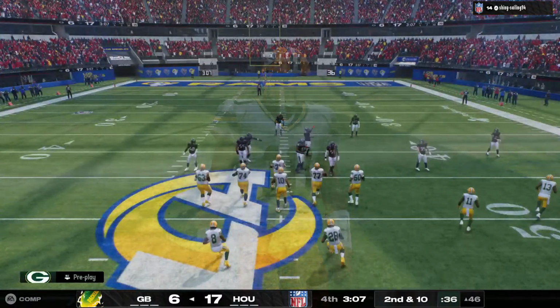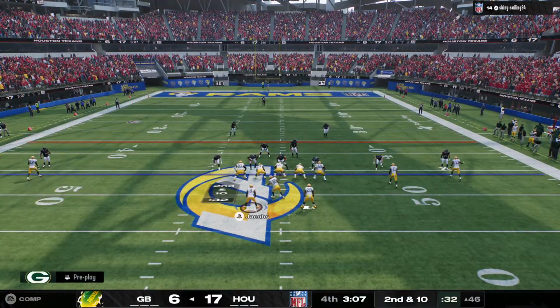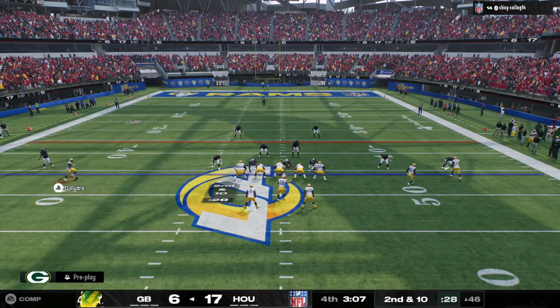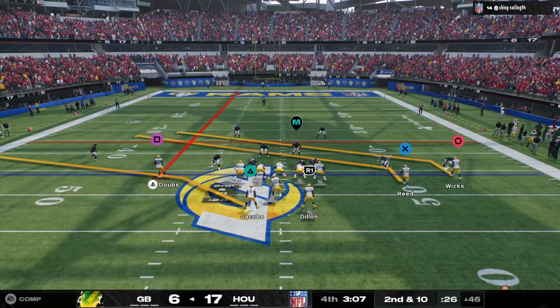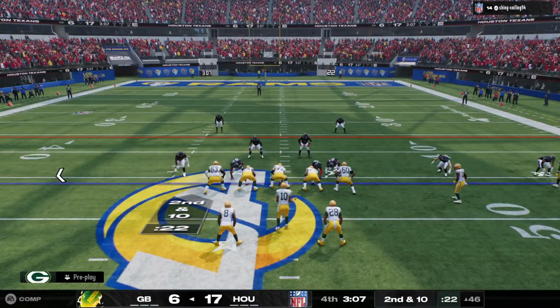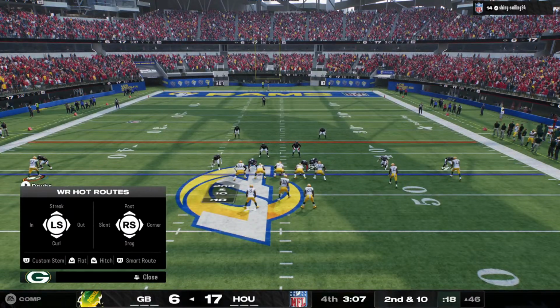So defensively, there's always the initial pass coverage plan, and then when that breaks down and the quarterback goes into scramble mode, how fast can you then move on to the second phase and what they call plaster, meaning find the nearest receiver and almost play him man-to-man, and it's exactly what they did here, and there was nowhere for the ball to go, and he's forced to just throw it away.